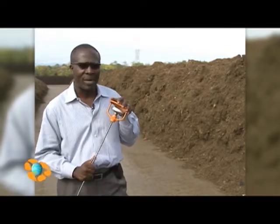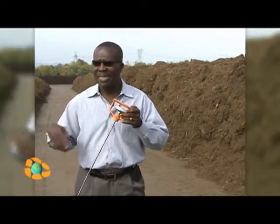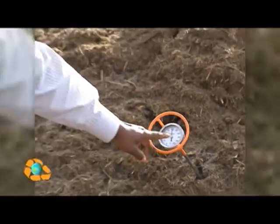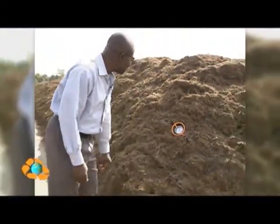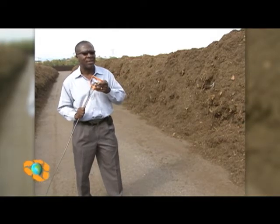What we do here is that in November, after the leaves fall, we collect the leaves, send them to the transfer station, and we bring it here by rail or trucks. We put the leaves in windrows and start monitoring the temperatures. And in the springtime, when we get the grass, we add the grass to it and then start monitoring it, and the composting process starts.